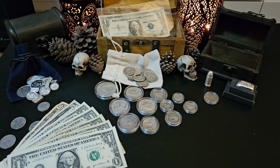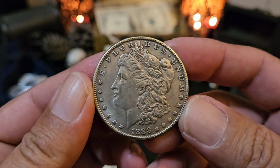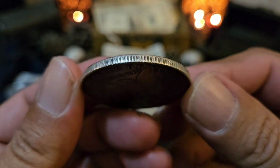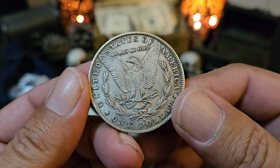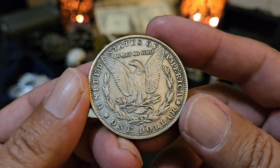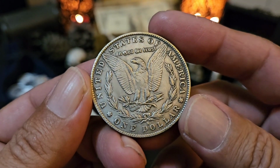But my absolute favorite of all the US coinage, and this is not talking about the bullion 1 ounce American silver eagle, just circulated currency. So my absolute favorite has to be the Morgan dollar. It's just such a gorgeous coin. I absolutely love it. So I thought I would do a video on it.